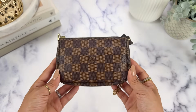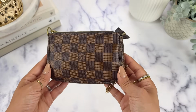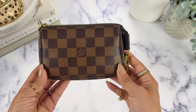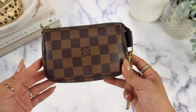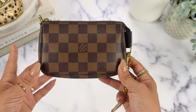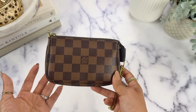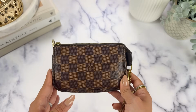So really, in terms of pros, again, that versatility of this piece is really great. And overall, it is just such a cute size and silhouette. And I just think it is such a classic piece. In terms of cons, I would say that given its size, it is hard to fit into smaller mini bags. So as you know, I am a mini bag girl, and so there are times that I really can't reach for this one because if I put the mini pochette in my bag, it would take up the entire space in my mini bag. Obviously, the price is a huge con, at least the retail price, I would say.